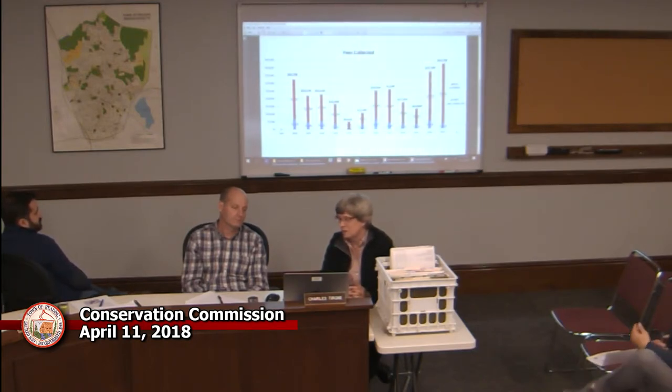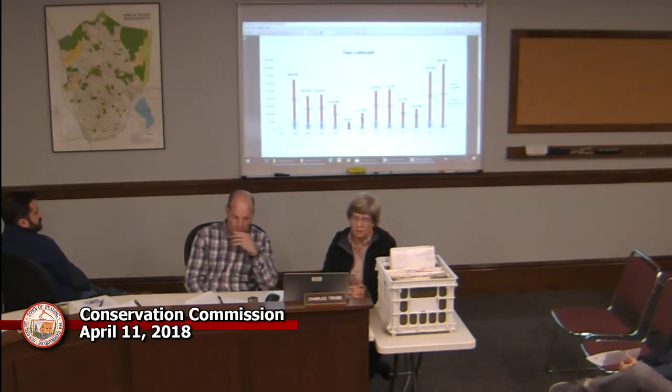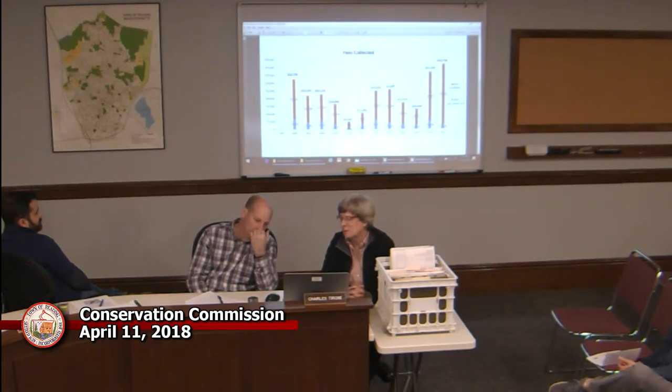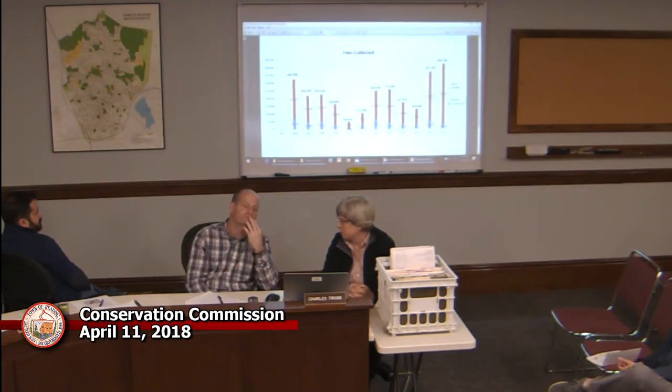My only standing here is as a staff member who does a lot of budgeting stuff in a completely different area. But it's my sense that the selectmen would be receptive to the idea of managing property.